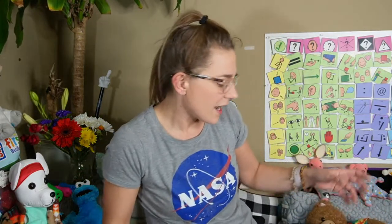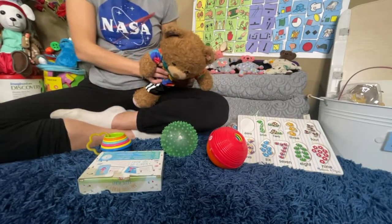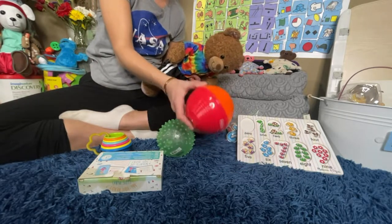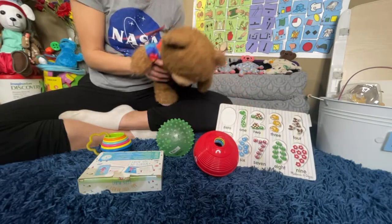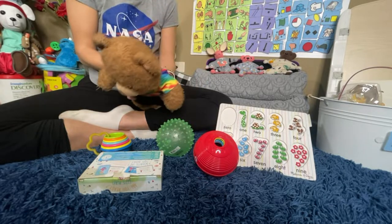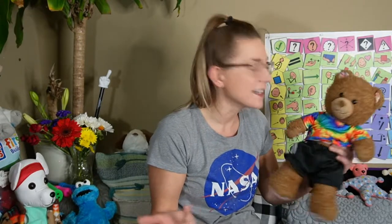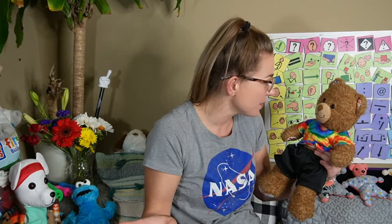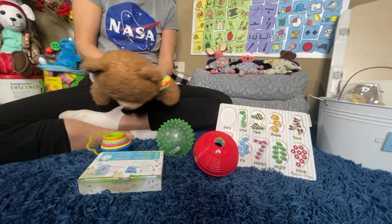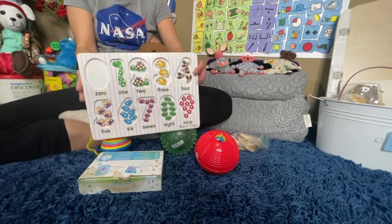They're pretty. All right, Teddy, now that we have looked at some flowers, let's start to play. Let's see, Teddy, what do you want to do first? Do you want the ball? Do you want this other ball? Do you want the puzzle? What do you want, Teddy? You don't know. Teddy, you gotta pick something. I think Teddy's not sure. Teddy, pick something. What do you wanna do? Oh, the puzzle. Okay. Teddy wants to do the puzzle.